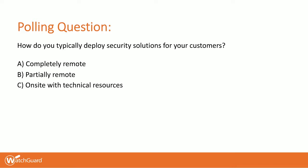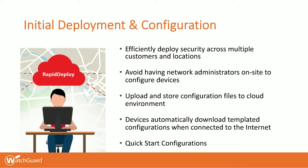Okay, it looks like the answers are coming in, and they're heavily weighted around partially remote. And then the second weightage is around on-site with technical resources. So I think that's a good indicator, and especially when it comes to involving hardware resources, there is definitely a perceived notion today that somebody needs to be there on-site to deploy the solutions and have some hand-holding with the customer. So we're going to move forward here, and I'm going to share some value propositions of how this can be addressed.